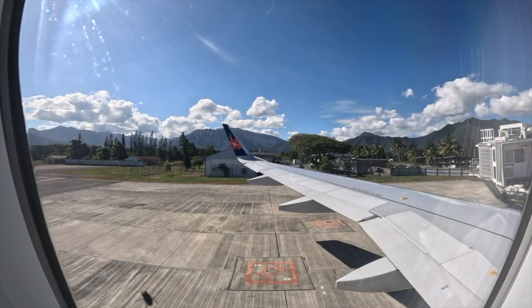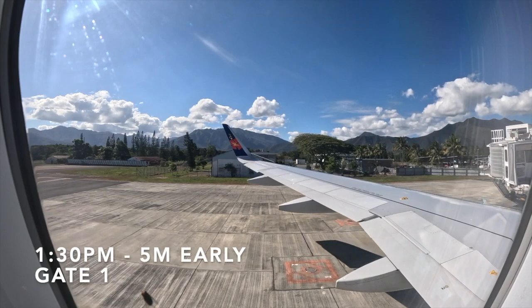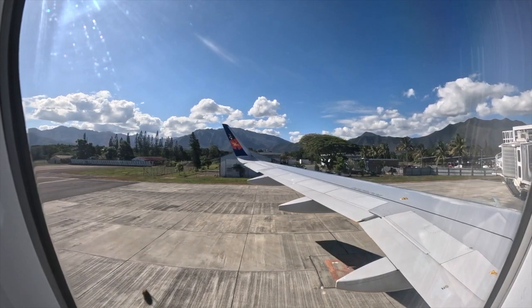Let's rock and roll. Soon we commenced our pushback, 5 minutes ahead of schedule, and the safety briefing in French commenced.